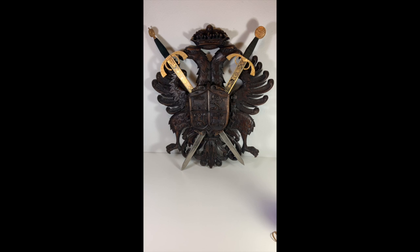So I kind of assumed that this was like a travel souvenir somebody might have picked up. And not to say that they would have gotten it cheap necessarily, because I don't think that's true. But I see enough of these floating around that I think it was a reasonably common souvenir item for people to purchase while they were there.